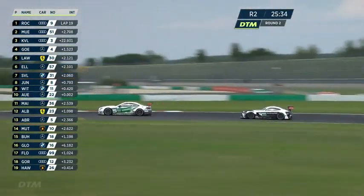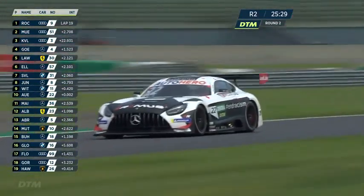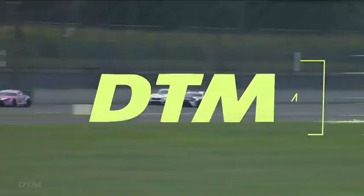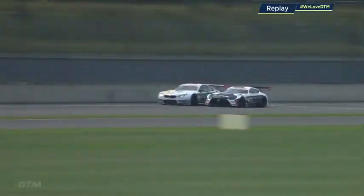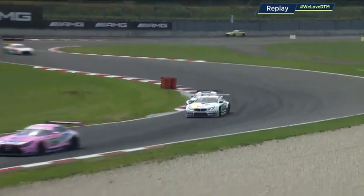Set it up nicely. So Lucas Auer has got sort of balked by that battle that was happening ahead of him. Ends up losing a place. Here's a replay. That was a sweet move from Marco. Through he went. And as ever a fair driver, Lucas Auer gave him the room on the way into turn three.